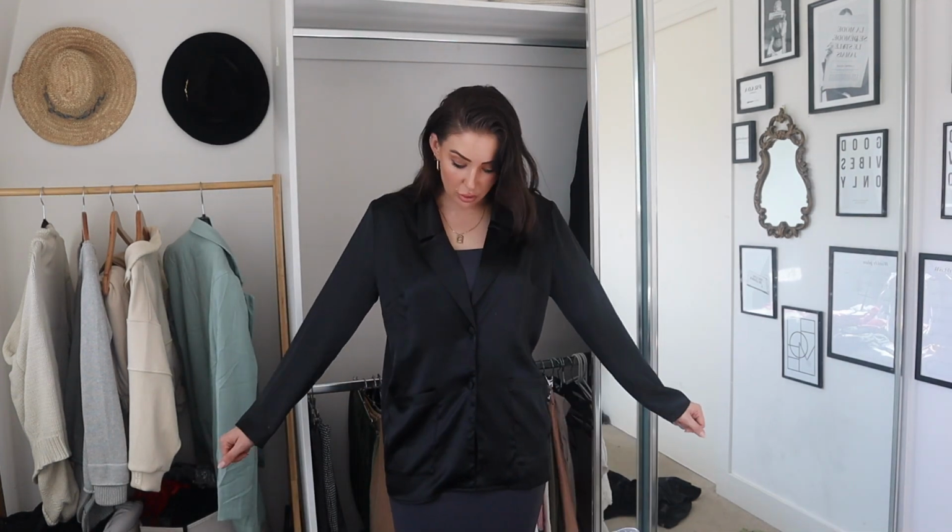This is kind of what it looks like on, just to give you a little bit of an idea. So if you styled this with some leggings and a nice belt to cinch it in, it's actually a really, really beautiful, classic kind of comfy look that you could wear to the office and then go out for dinner and drinks and things afterwards. So definitely recommend grabbing yourself some great little wardrobe staples like this. I think the different kind of sheen and texture is what really elevates it from just another plain blazer.